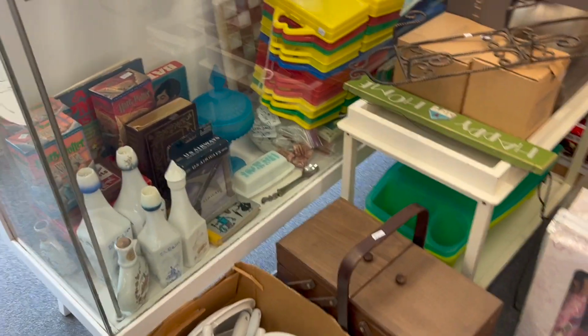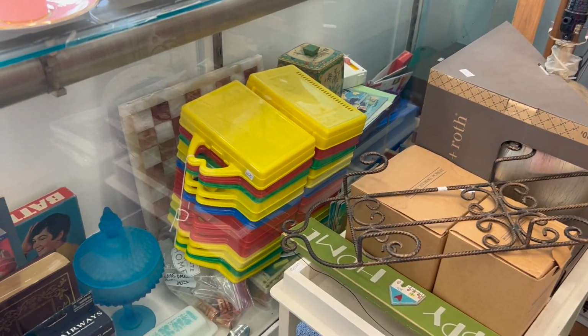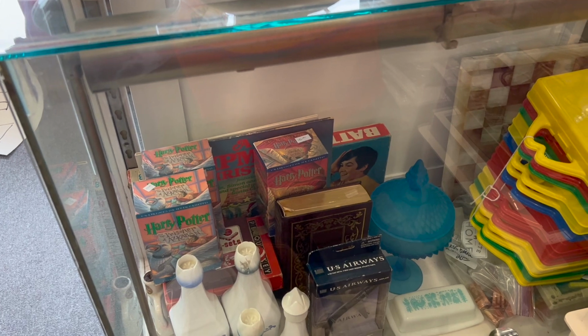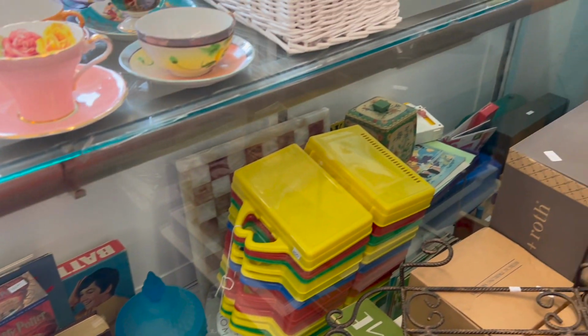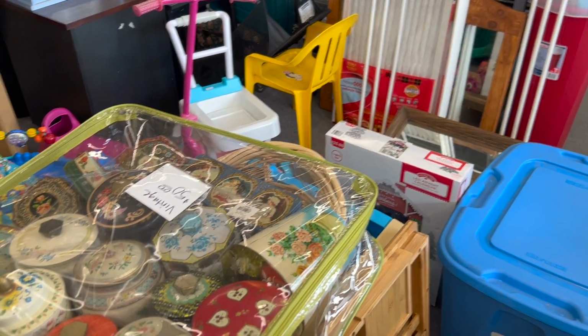Then this whole front part of the store has a lot of vintage items. They had this whole stack of McDonald's, I don't even know, lunch boxes. There were like 15 of them. I don't know what they were for, but on the back of them it said something from the 80s. Then they had some Garfield mugs as well.